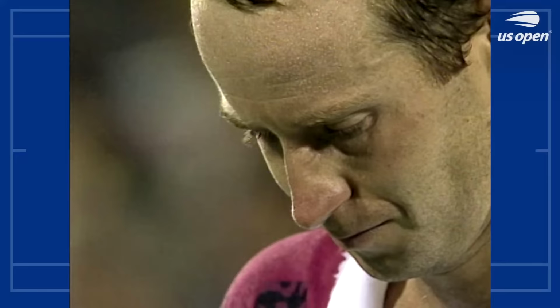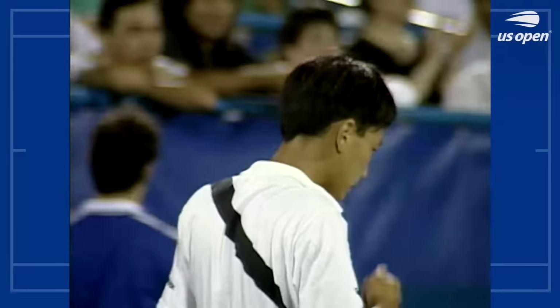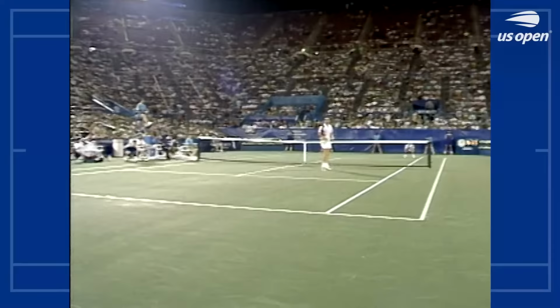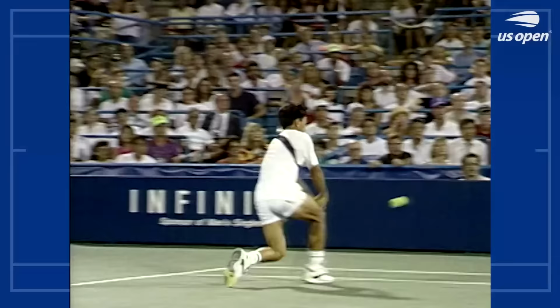The back edge of the line. Yeah, that was close. For a moment, it looked like it was going to go long. Let's have another look. McEnroe watching it closely. The linesman watching it closely. Oh, if that got any part of the line, it got a sliver of the backside of the line. I like it. A sliver indeed.